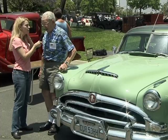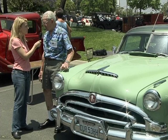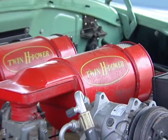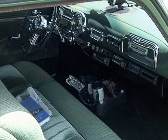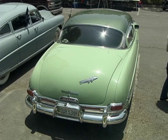Let's talk about this Hudson Hornet right here. I understand that you did a lot of restoration to it. Tell me a little more about that. The restoration I did is what you would call a complete frame-off restoration. Everything on this car was disassembled, cleaned, painted, re-chromed, reupholstered, and then assembled piece by piece to put it back together to what you see sitting here.